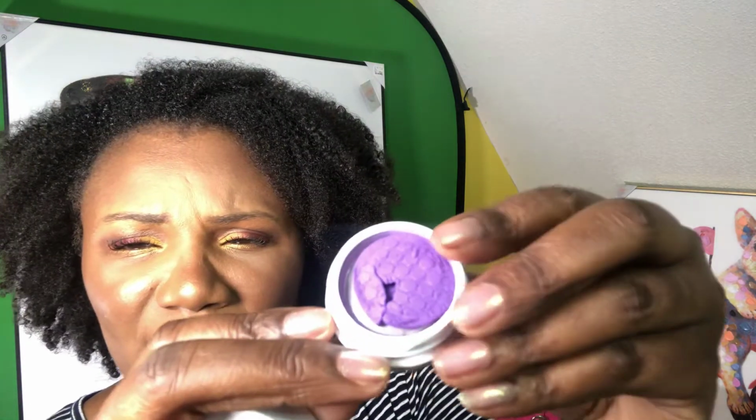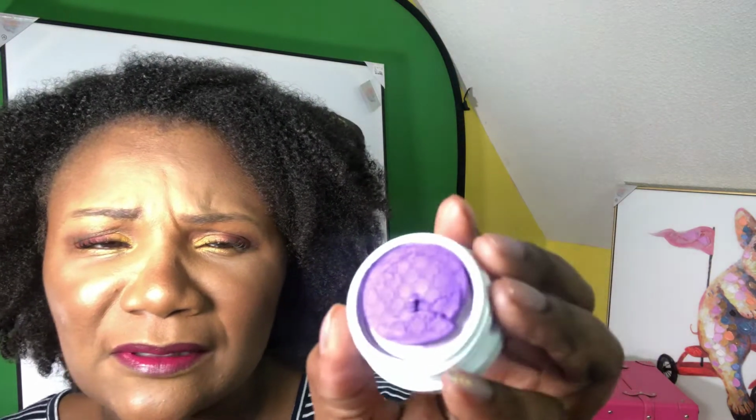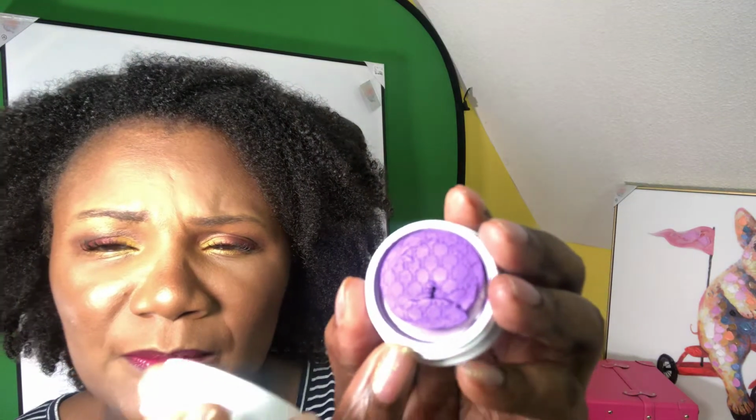Okay, y'all, and I got a picture on my Instagram if you want to see a closer up shot, because I don't want to turn it over and waste it. Look at this. This thing is already at pan, and it's cracked and dried out. And if you know ColourPop Super Shock shadows, it's like a magic formula that you're supposed to keep tight. I don't know what happened to this, but it is dried up already.